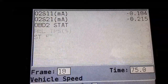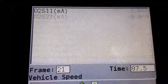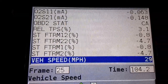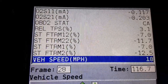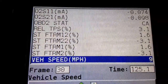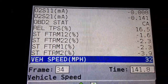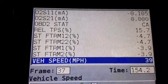Kept having to stop and everything, so yeah, I'm going through downtown Tampa at this point. Sorry guys if this is boring, but I just want to show you, with the car fixed, everything's running good. Alright, where's the speed starting to climb? This might be it.